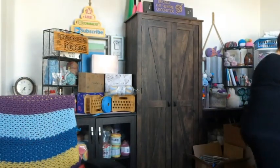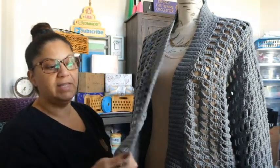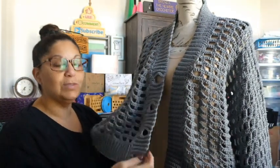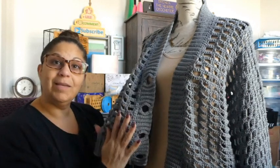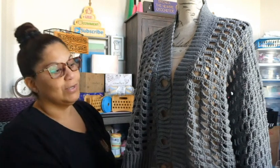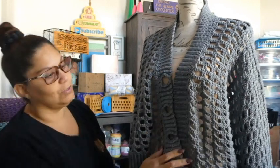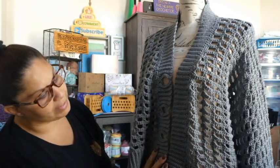So let me show you something. Look who's here. Loretta's wearing my cardi. I just have to weave in the ends. I already made my buttonholes. Yes, buttonholes look quite big, but the reason they look quite big is because the buttons I put are quite large. So if you haven't seen my cream color one, the buttons are really big. So that's the reason why.